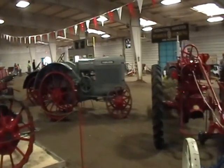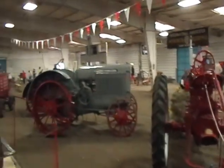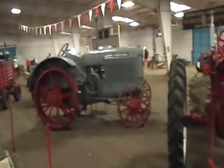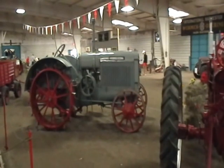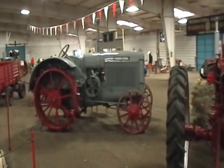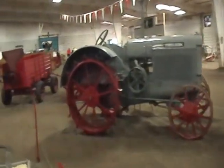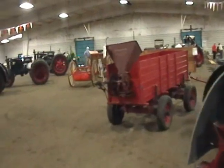The International seems to have dropped from the lexicon of the name. Of course, I don't know if they're still owned by Fiat or not. The players change so often, it's ridiculous. Here's a McCormick 2236. Looks real nice. And we'll just have a bit of a stroll through here.